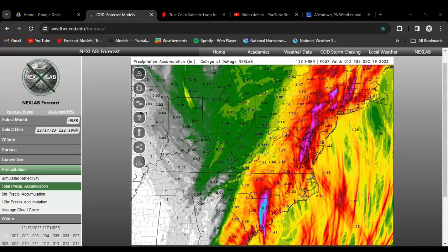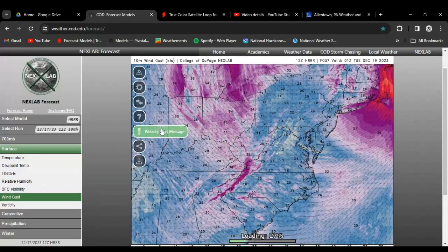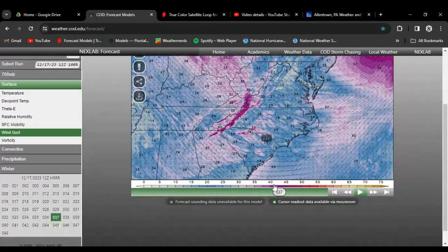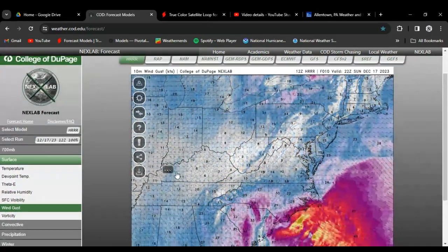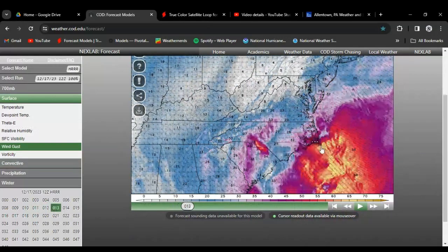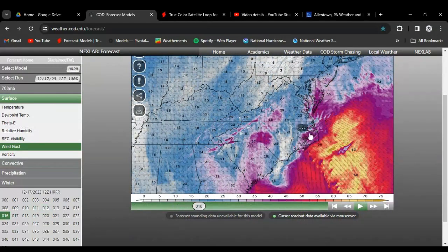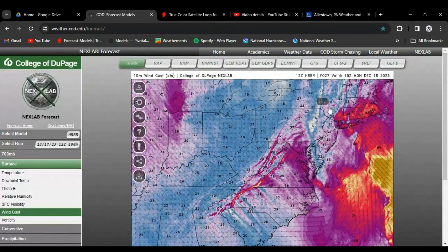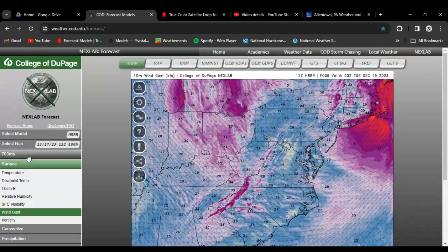I will be measuring the rain myself. But wow, that is just a lot of rain. We need to be careful. The wind gusts too, absolutely strong winds, no doubt about it. We look at that and boom. Along the coast for the Carolinas, easily up to 60 to maybe 70 miles an hour. But even for the Northeast, 30, 40, up to maybe 50 mile an hour winds.